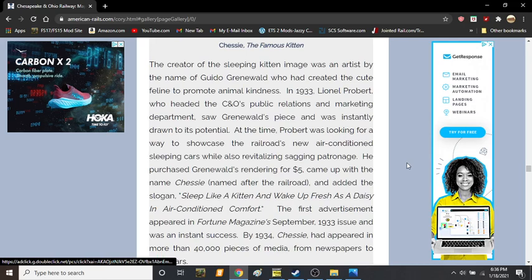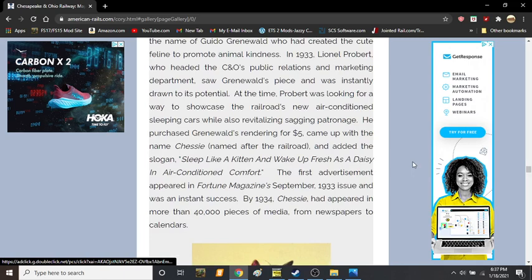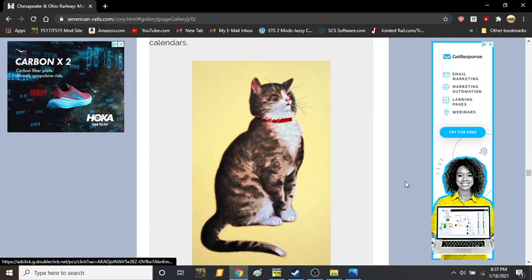At the time, Probert was looking for a new way to showcase the railroad's new air-conditioned sleeping coaches, while also revitalizing sagging patronage. He purchased Gruenwald's rendering for $5, came up with the name Chessie, nicknamed after the railroad, and added the slogan, "Sleep like a kitten and wake up fresh as a daisy," in air cushion comfort. The C&O's first advertisement appeared in Fortune magazine's September 1933 issue and was an instant success. By 1934, Chessie had appeared in more than 4,000 pieces of media, from news to calendars.